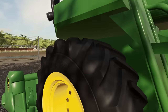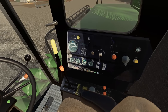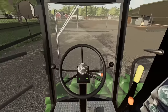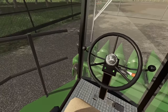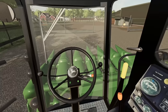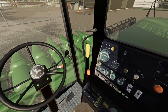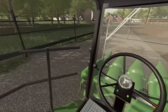8820 Turbo. Let's jump on in her. Okay, I think the key's in her. We'll turn the key over here. Fire up. So this should lift the header. There we go. Okay, I'm going to be honest. I've never been in a combine where I'm off to the left. This is so weird. I feel like I need to be in the center of the head. Feels like half my header is missing right now.